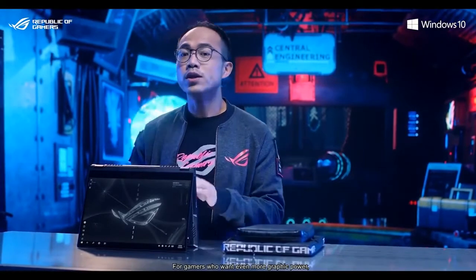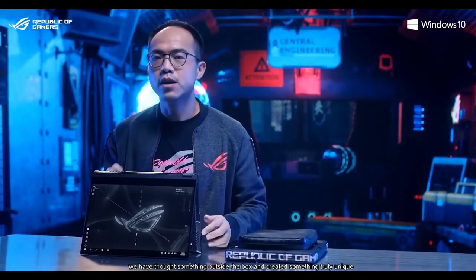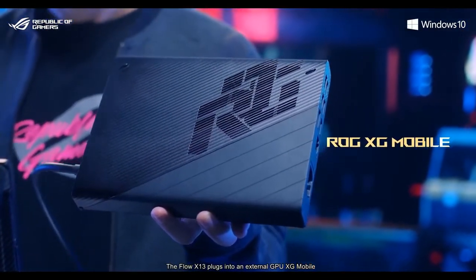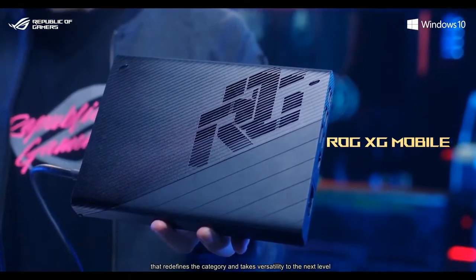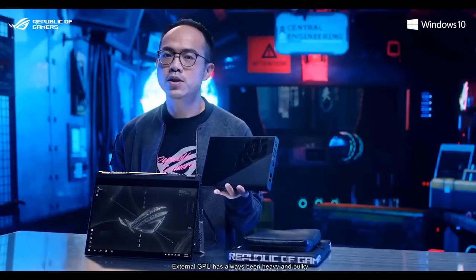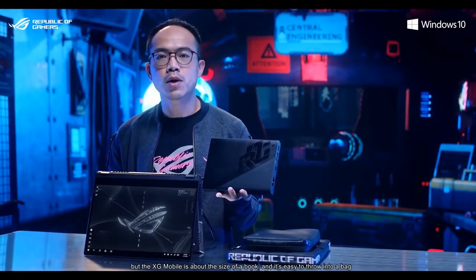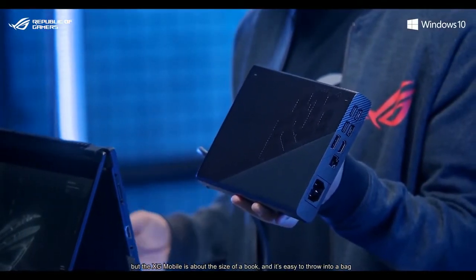For gamers who want even more graphics power, we have thought outside of the box and come up with something truly unique. The ROG Flow X13 plugs into an external GPU, the X3 Mobile, that redefines the category and takes versatility to the next level. External GPUs have always been heavy and bulky, but the X3 Mobile is about the size of a book and is easily thrown into a bag.